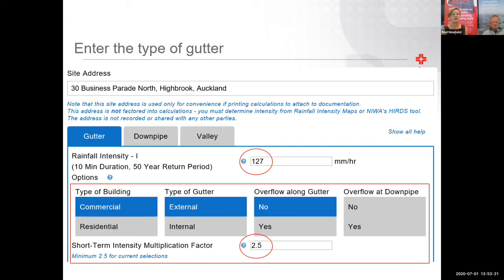So in terms of design, you can increase that, perhaps if you feel that the option of a 50-year flood is too much of a risk for your project, you could increase that intensity factor. You cannot reduce it below this level, and it will change according to the factors that you put in.